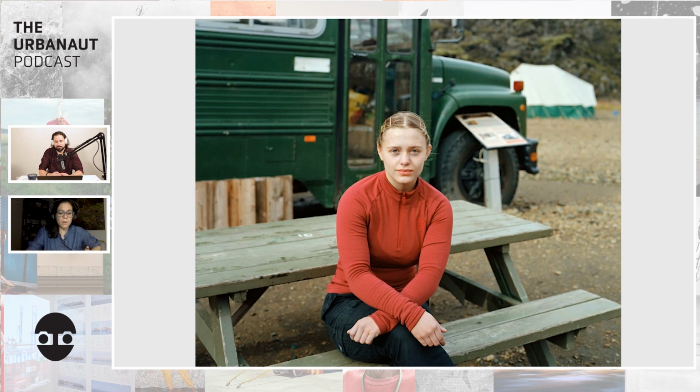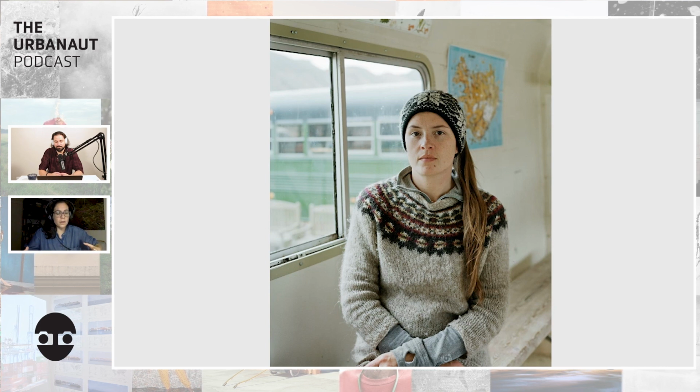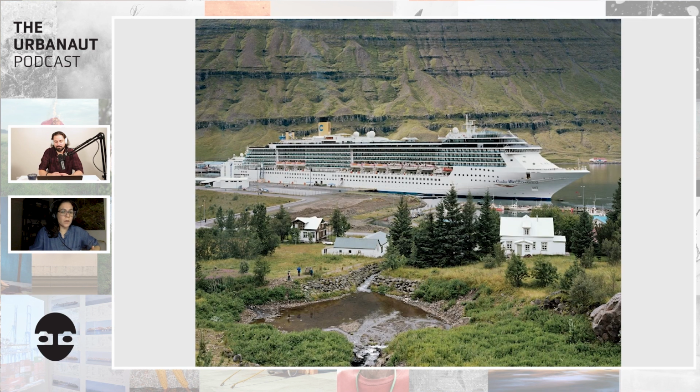So I'm combining all these different types of images and pictures of people to really just show what's really happening in these spaces, who is involved, and also leave some room to talk about the issues that we encounter when we have a phenomenon that involves mass tourism in more natural, wild, or unpopulated areas such as Iceland.